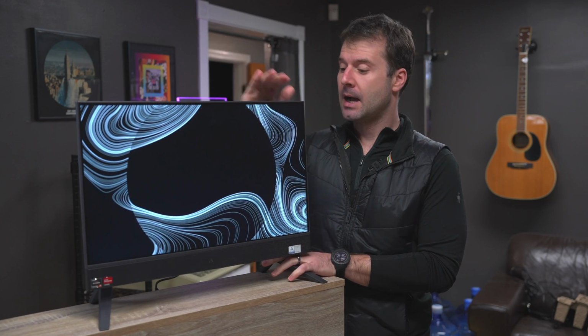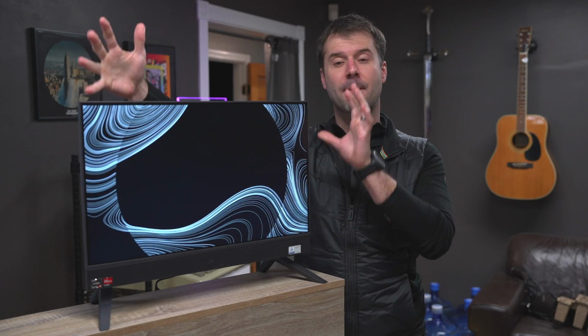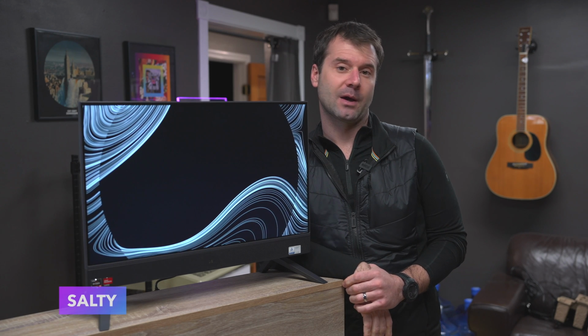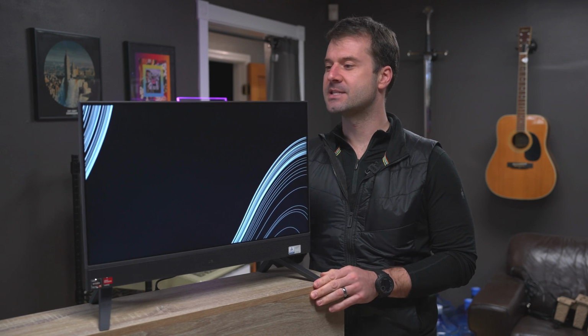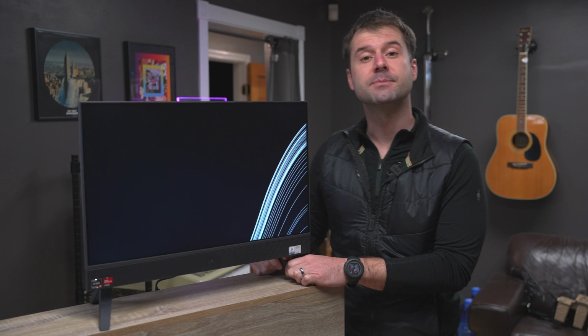Contrary to popular belief on YouTube, the screen does not elevate up and down. I tried getting schooled by a bunch of people that have seen maybe one all-in-one do it, and then they said that was a standard feature, but just take it from me, somebody that sees literally 1,000 computers a month. All-in-ones don't generally do that, and neither does this one, but it doesn't take away from the score. No, it is a very good machine.